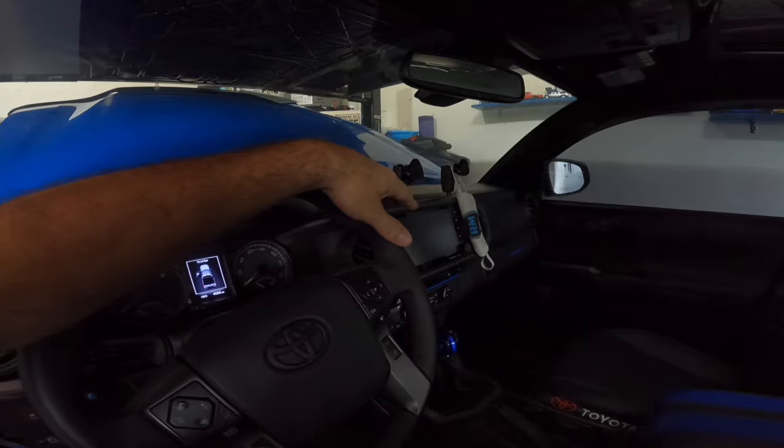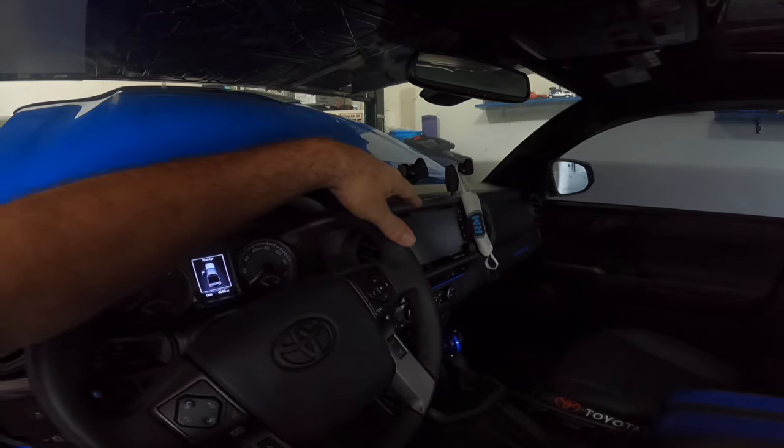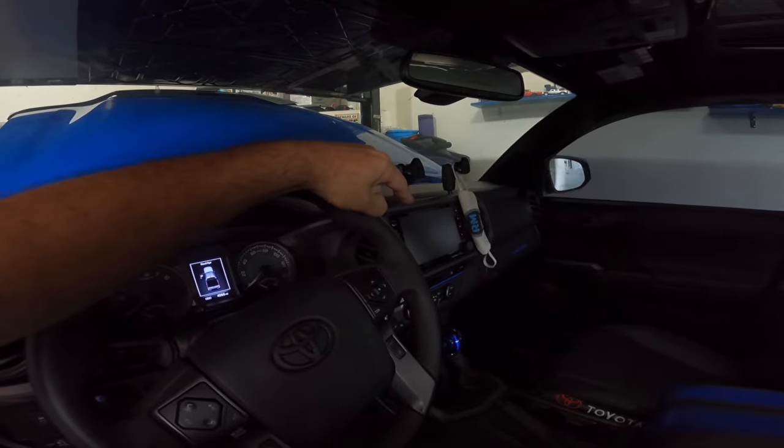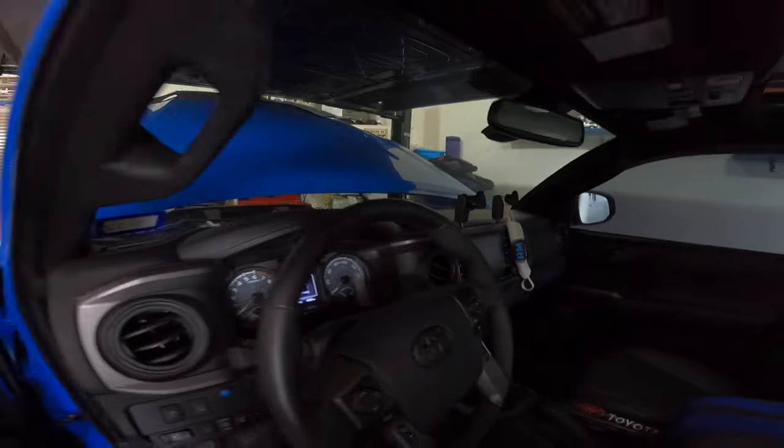You know, the radio is designed to be touched. It is a touch screen, so I would go ahead and pull that off. Kind of up to you, but for me, there's really absolutely no reason to do that.